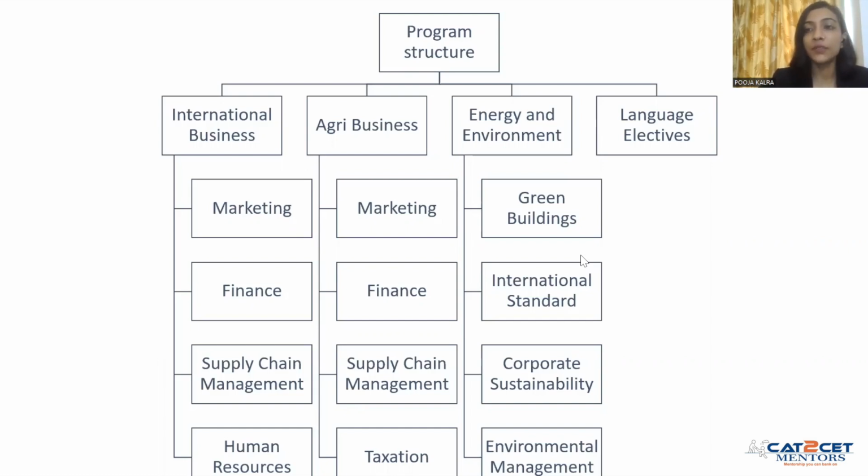Firstly, their generic MBA subjects include subjects like export-import management, forex, and global business environment. Secondly, they have language electives, whereby each and every student needs to select at least one international language as their elective subject. Now let's move on to the three MBA programs that are offered by Symbiosis Institute of International Business.